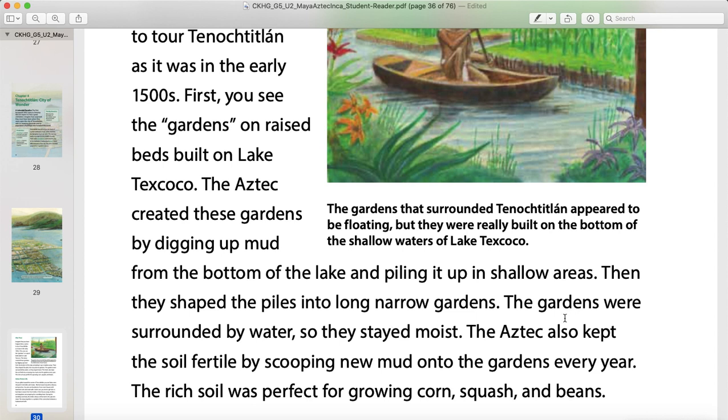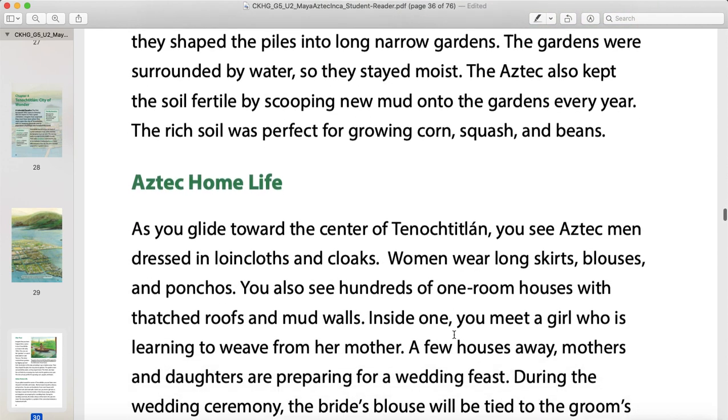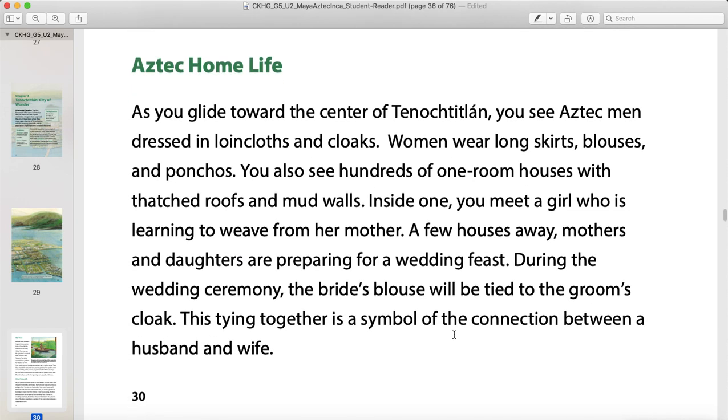The Aztecs also kept the soil fertile by scooping new mud into the gardens every year. The rich soil was perfect for growing corn, squash, and beans.